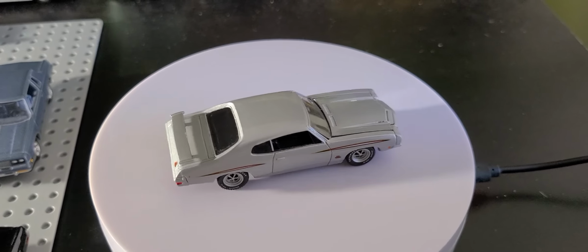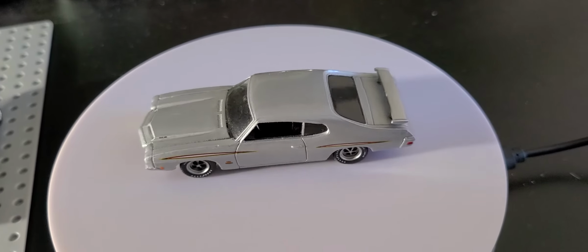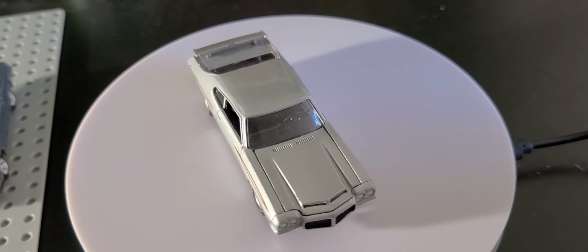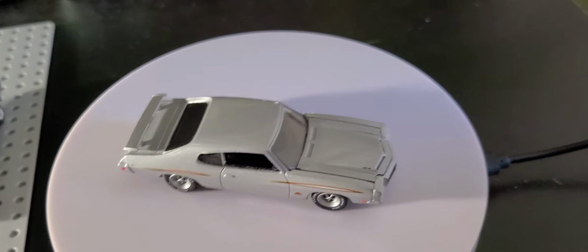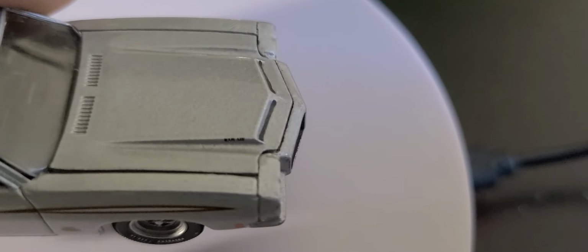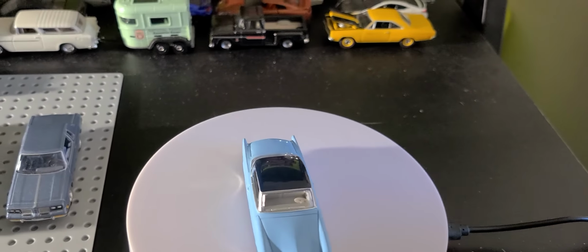Silver. See all the body style. And this is a Judge too. It's a Judge. So this probably had the 455 under the hood. I think it says it right there. What does it say? I think it says 455. I can't make it out. I have to see it on something bigger. But you get it. It's cool. It's the Judge, baby.